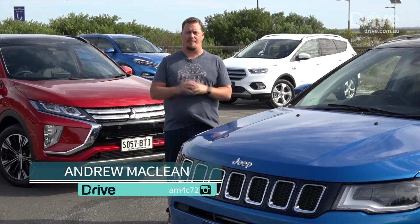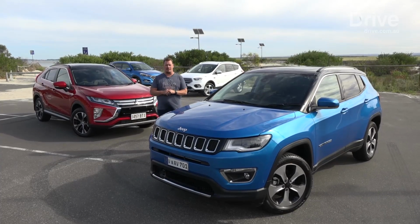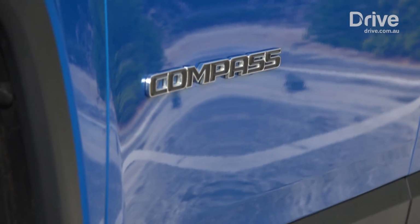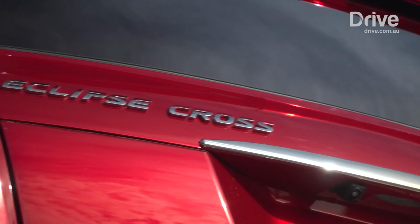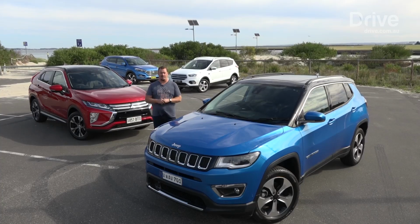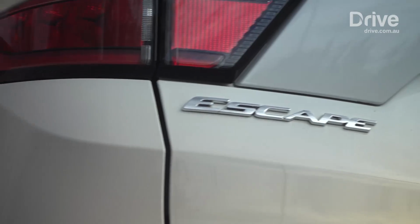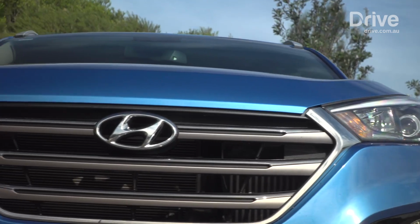Well, SUVs are breeding like rabbits, and it's barely a week that goes by without a newborn arrival, and one that claims to do something better than all the others. And these are the latest two, the brand new Jeep Compass and Mitsubishi Eclipse Cross. Critical cars for their respective brands. But how do they stack up against established players like the Ford Escape and the Hyundai Tucson?